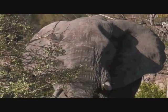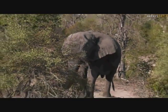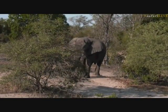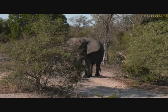Now I'm pretty sure he's going to just feed his way along towards us here. What I might do is just back up slightly, depending on which direction he goes. He might go behind me, but if he comes in front, just because there's not very much space here, I might just move out the way of him a little bit. But for now it looks as though he might kind of go behind us.